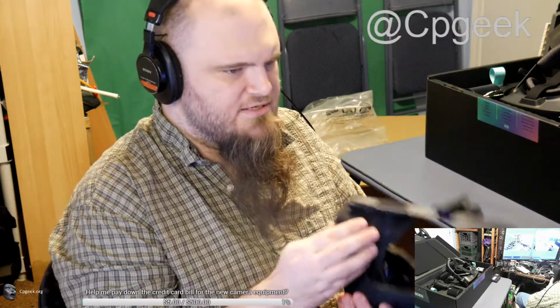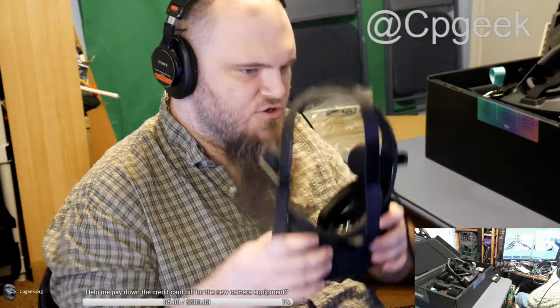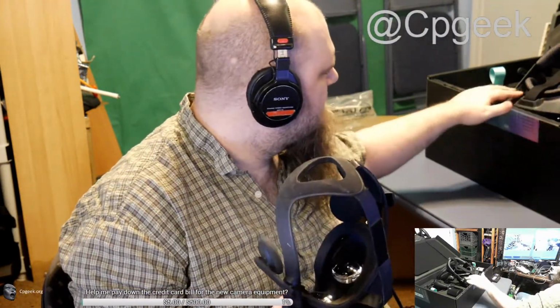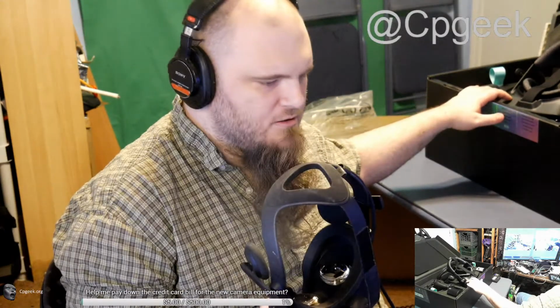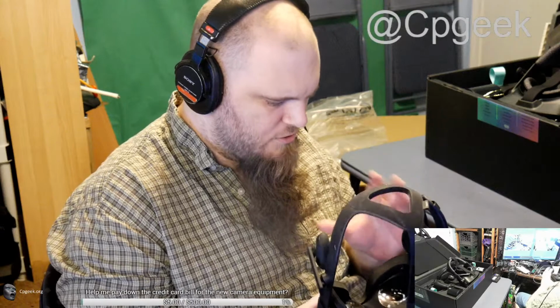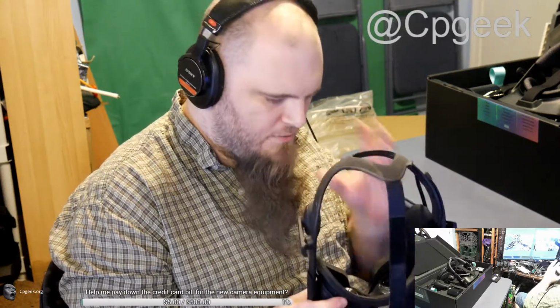Industrial design wise, the CV1 has this texture on the outside that feels premium. Gives your thumbs something to grip if you get sweaty. Whereas the index here is basically just smooth plastic all the way around. Just getting a feel, taking a closer look right now, because it's been a while since I've taken an up close look.